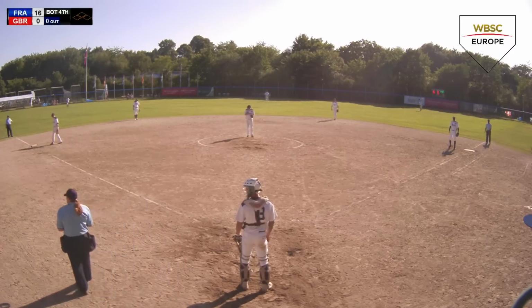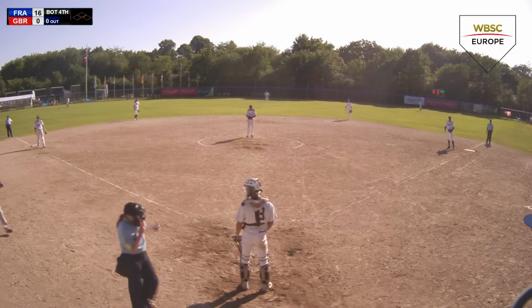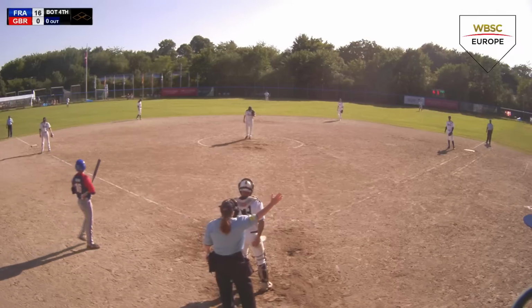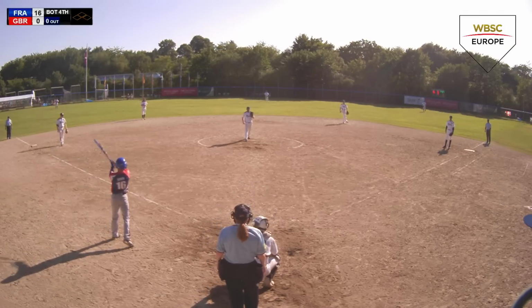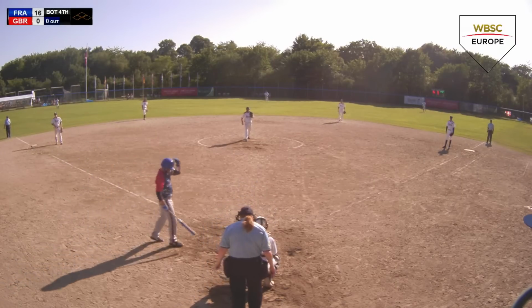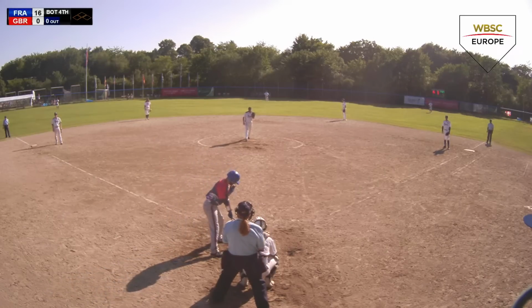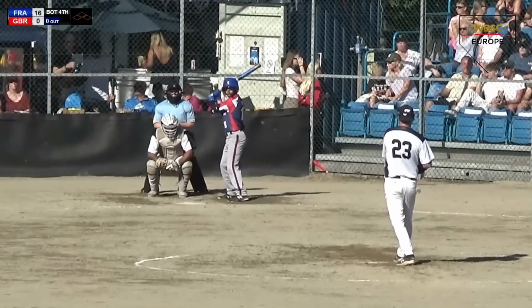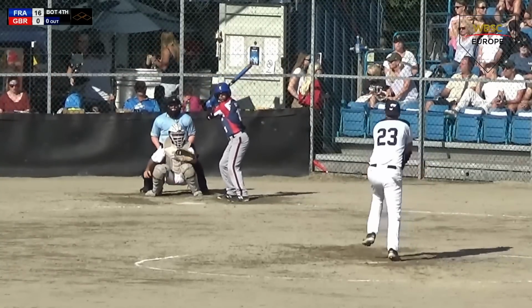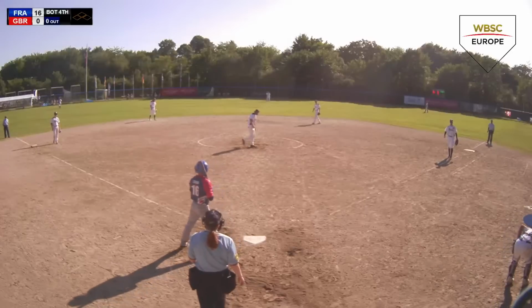Welcome back to the home half of the 4th inning here in Hørsholm, Denmark. If you're just now joining, this is a matchup between Team France and Team Great Britain. Great Britain is down to their final 3 outs. France has a 16-0 lead, and because of the run rule, Great Britain will need to score 7 runs in this inning to keep the game alive. First pitch is high and outside for a ball.